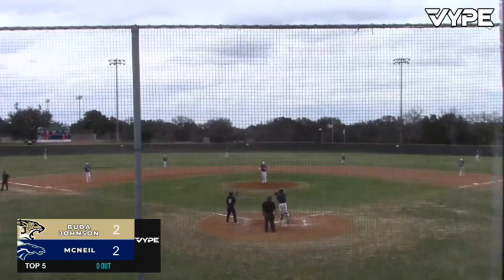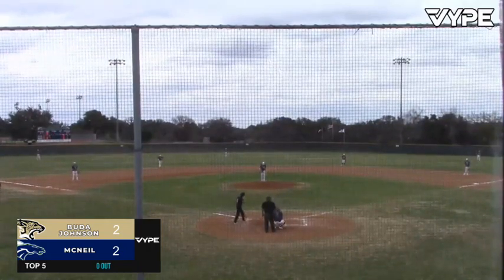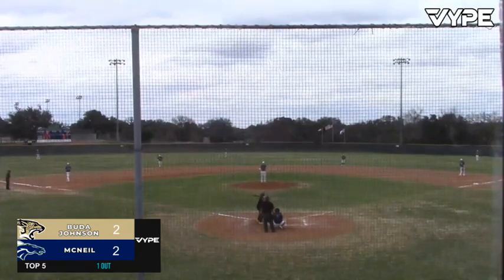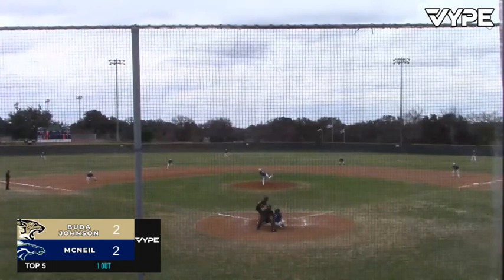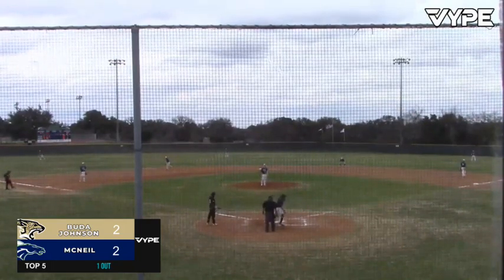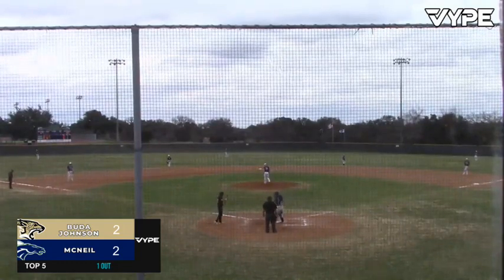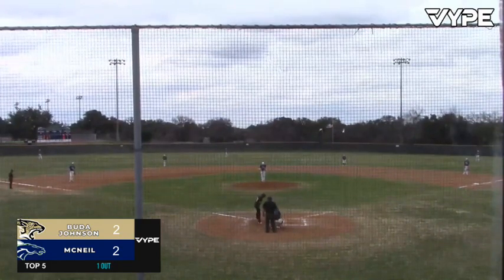That brings up the number 9 hitter, second baseman James Tello. Grounded out to third base in his first at bat. Ooh, sharp slider there. Kicks off the home plate and almost bounced over the back of the screen here. So 1-1, the count to Tello.